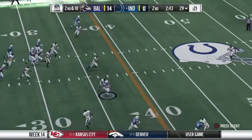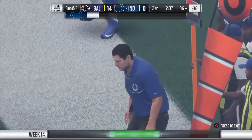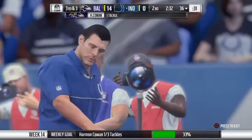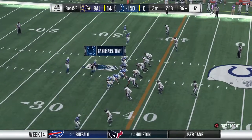They'll look to throw here, and he comes back with one complete. The reception good for 7. It's 3rd down. The Colts on 3rd down, 2 for 5 to this point. Here it's 3rd and 3.